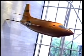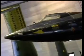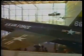This is the Bell X-1, the first plane to break the sound barrier. Notice how sleek its shape is. And this is the X-15. It's the first airplane to fly into space. Notice how closely shaped it is to a rocket.